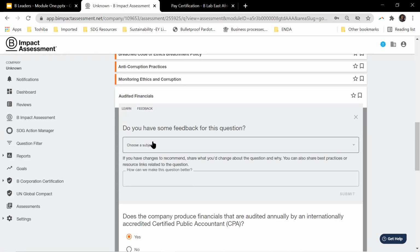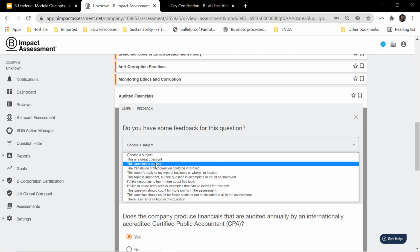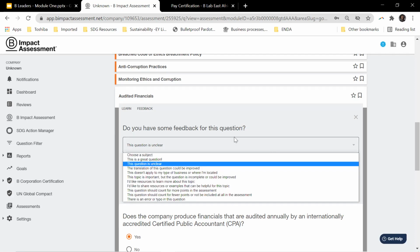So this is where you could provide us with more insight. As a B leader, if you're taking your company through the process, or you're working with a client to take them through the process, you might learn something and you could say, this is a great question. This question is unclear. And if I say this question is unclear, you could then type out and say, let's say in Ivory Coast, we actually have a different requirement for this, and state whatever that is. By hitting submit, this information then gets fed into our standards team, and they can collect that feedback and see ways in which the question could be improved or made more clear, so that a company in Ivory Coast or wherever it is understands the intent behind it.